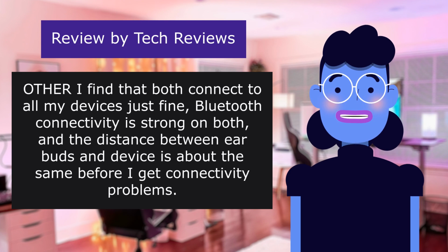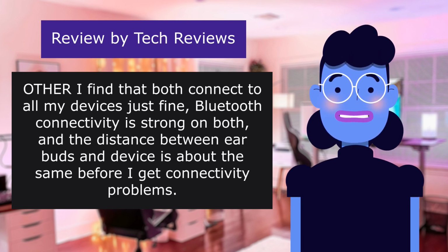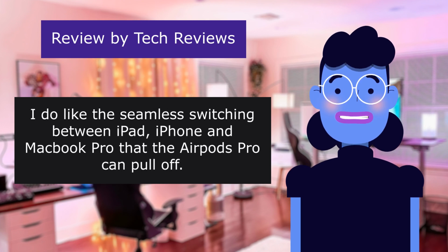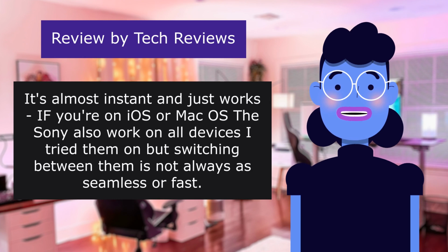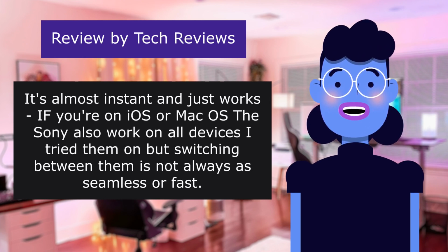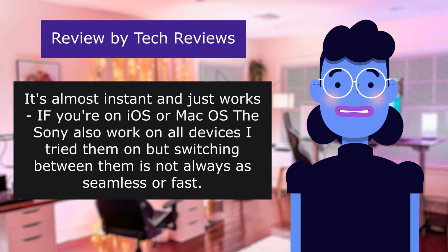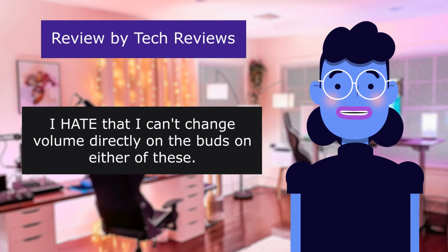Bluetooth connectivity is strong on both, and the distance between earbuds and device is about the same before I get connectivity problems. I do like the seamless switching between iPad, iPhone, and MacBook Pro that the AirPods Pro can pull off. It's almost instant and just works if you're on iOS or Mac. The Sony also work on all devices I tried them on, but switching between them is not always as seamless or fast. I hate that I can't change volume directly on the buds on either of these.